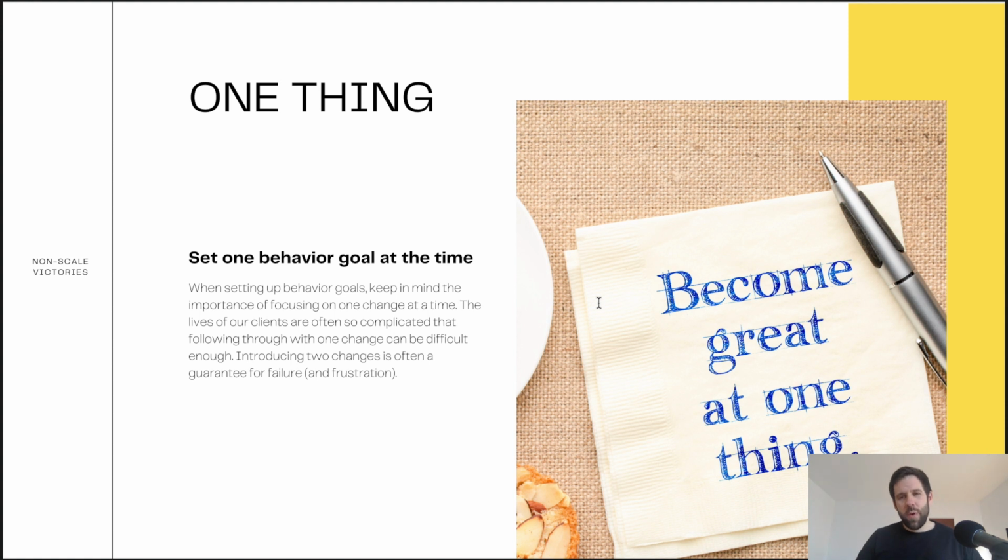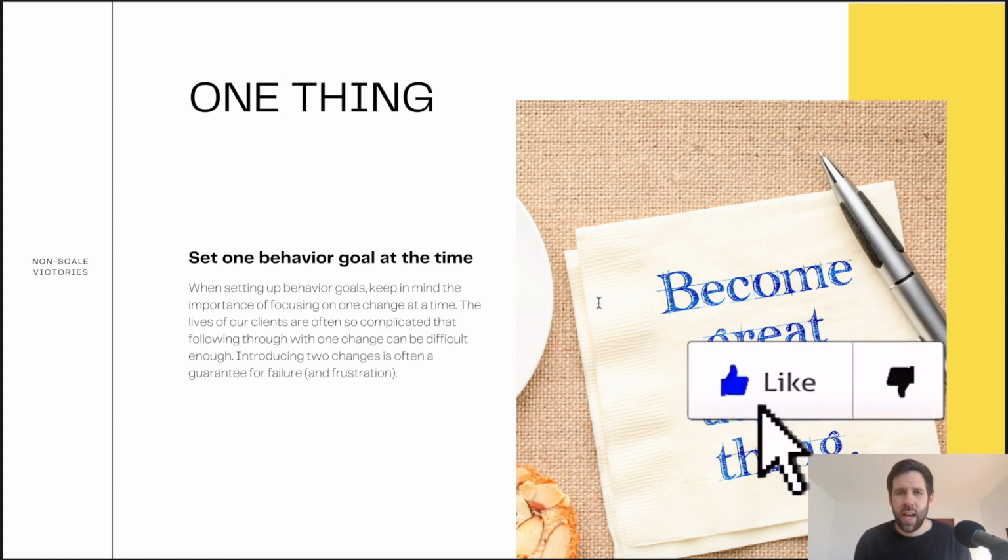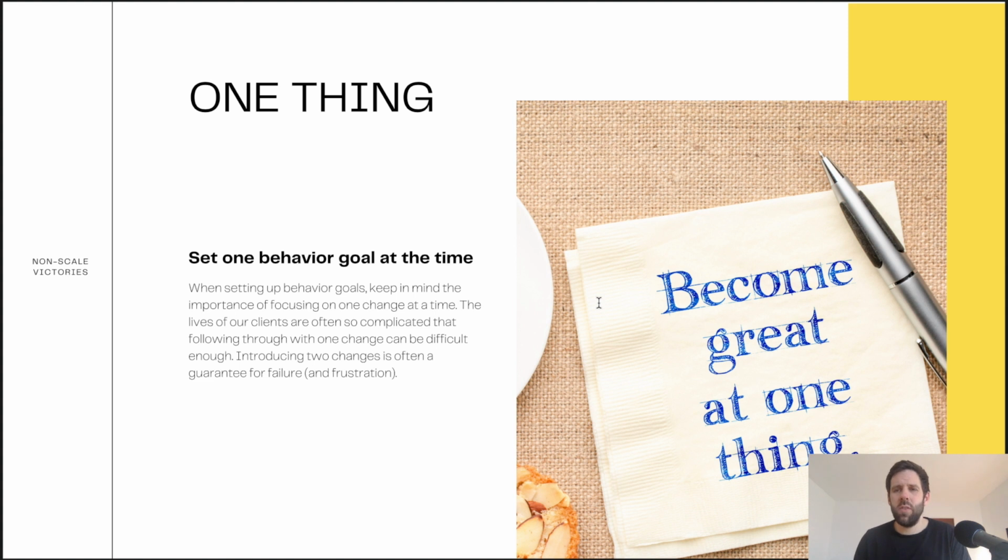Even though we talk about behavior goals, we have to think about goals in a sequence. So when you set a behavior goal, it's one at a time. The reason is often clients cannot handle more, and you know it from your own life. If you try to set 4 different goals, you feel overwhelmed and you don't do anything. And it's also very frustrating. So behavior goals are a sequence of goals.